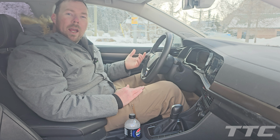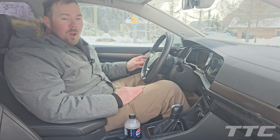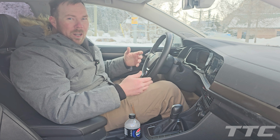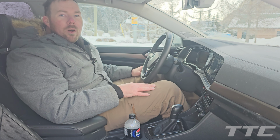I have a Silverado High Country at home. It's got a Bose audio system, and to me, that system really bumps. Where this one, I find, as you're turning it up louder, you can hear the bass sort of sound like it's distorting. I'm not an audiophile by any means, but I'm not blown away with the stereo in here.